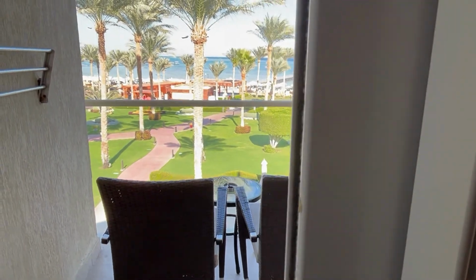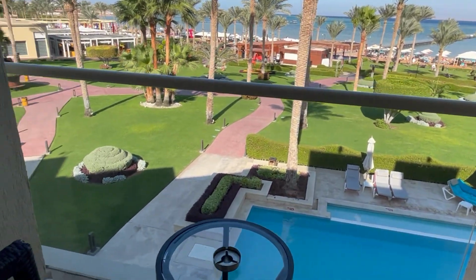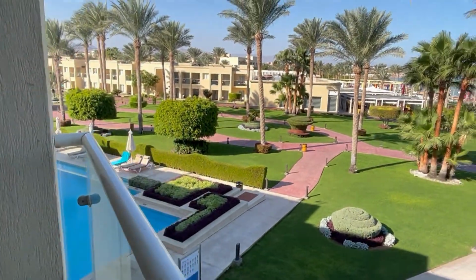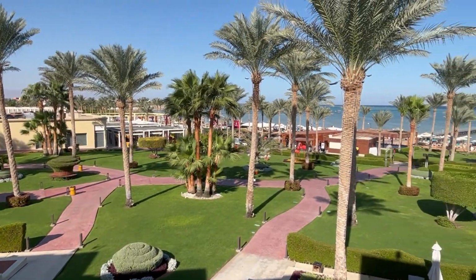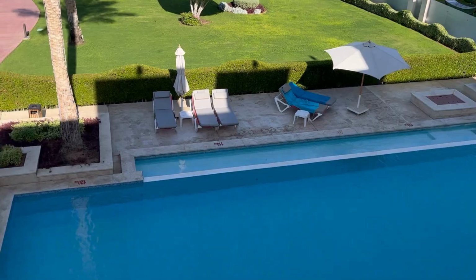Now comes my favorite part of the room, the balcony. The balcony size is small, but it's still perfect for 2 people to sit and enjoy the view which is in front of you. We can see the Red Sea from here, the beach and the swimming pool which is part of our building. It was really amazing.